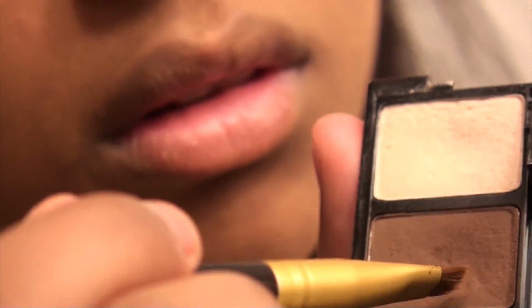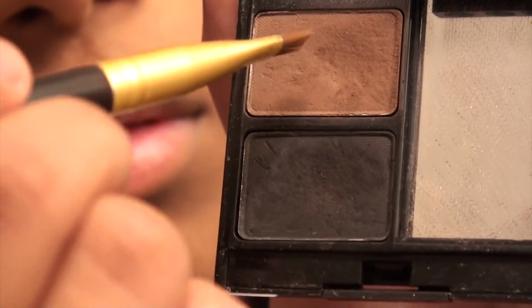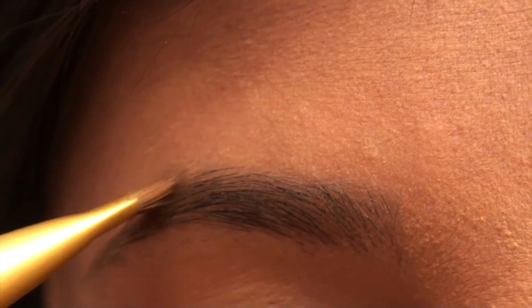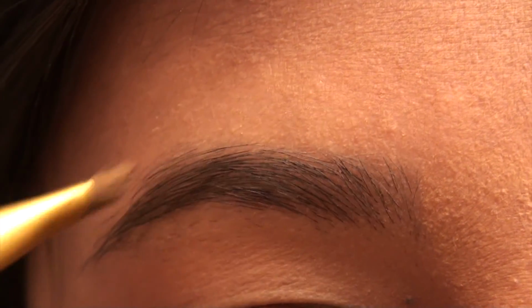but I love it. And I'm just going to be dipping it into the brown and the black to get a very close color to my actual brows. And I'm just going to be going ahead and filling them in. You can outline them a little bit, but make sure that you don't do it to the point where you look like you have those Sharpie brows. You know what I'm saying? When people are like, wow, did you just fill them in with a Sharpie marker? Yeah, just don't go that far.